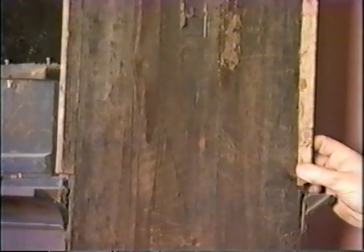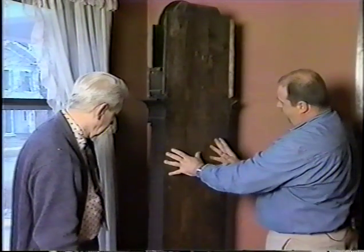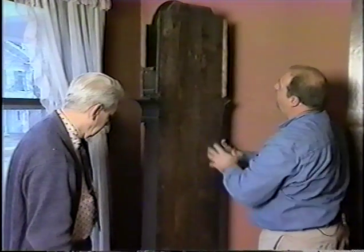If we look at the backboard, again, we're talking about untouched. This is a one-board back, two-board back, okay, through here. Nothing's been altered. There's no paper label, no signatures. This is just how you want to find a clock, though.